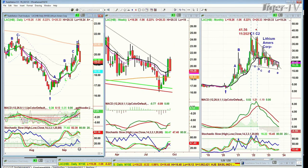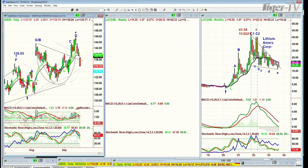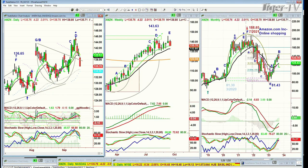So Amazon. Right here, this is a peak D, another D in the Chapman Wave methodology, pulling back from the 200 period moving average, down $1.07. I wanted to just finish up that Amazon. The weekly chart still looks fantastic.